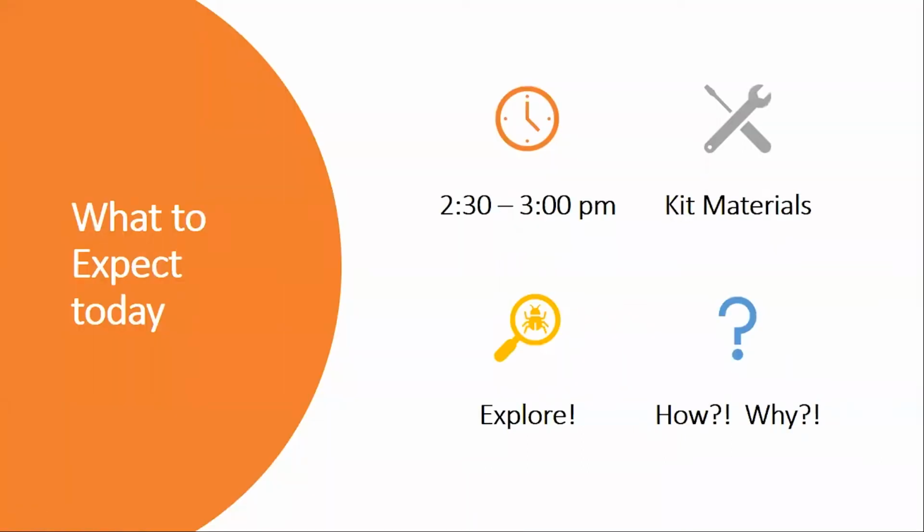All right, so what are we going to do today? In today's experiment, we're going to spend about 30 minutes. First, we're going to look through our kit materials and see what we have. Second, we're going to do the experiment together. And lastly, we're going to talk about the explanation behind why it works and what's happening.